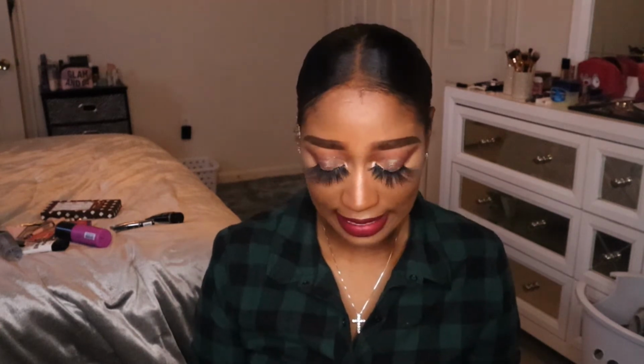But they did have the new e.l.f. products in there. So I got another e.l.f. putty primer. So this is the matte putty primer, and this one says it's infused with kaolin clay and white charcoal.